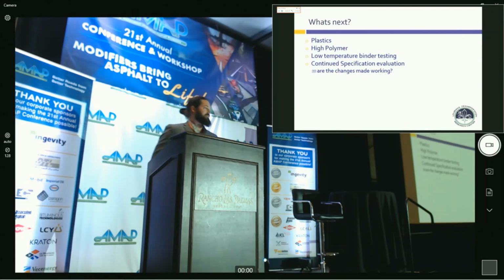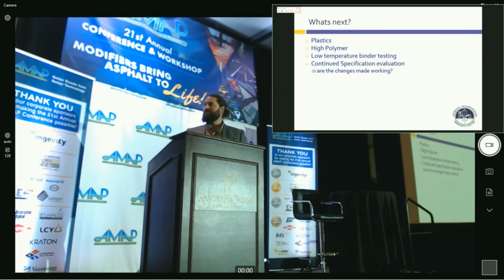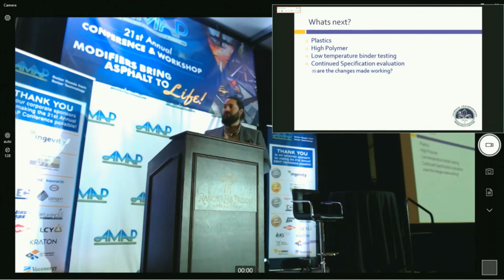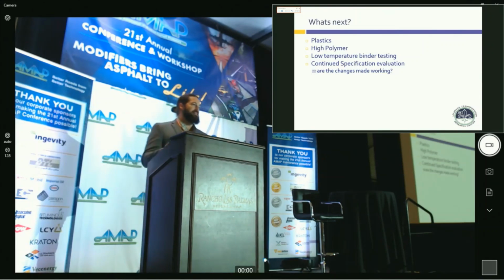Low temperature binder testing, being in Louisiana, we don't have a lot of issues with low temperature. I think 2 days ago it was 80, but it's been raining for 2 months. So not quite the same as here. But we are starting and continuing to look at research there for potentially replacing current performance grade testing. Okay, so new low temperature binder tests that would replace certain things.